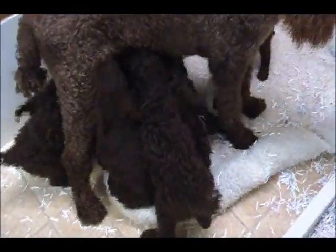We only have the 2 black puppies left, a male and a female. So if you would like a black standard poodle, they may silver a little bit. I'm not sure. It's a little early to tell, but based on their pedigree, there's a very good chance they may silver. Okay, I'm not going to disturb it here this time.